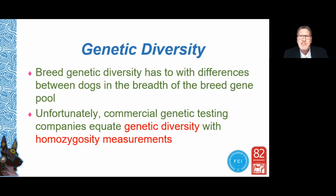Have we changed the genes of that breed? Have we changed the frequency of the genes of that breed? Have we changed the deleterious genes in that breed? No, it's only due to differences in breeding practices that we have changed heterozygosity and homozygosity, and it has nothing to do with the diversity or the genes that are present in the background of that breed.